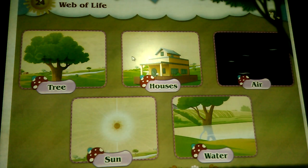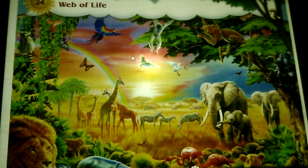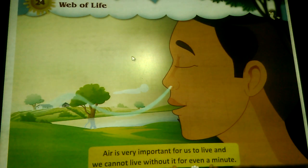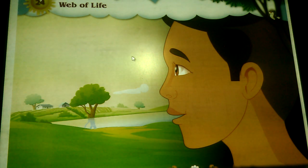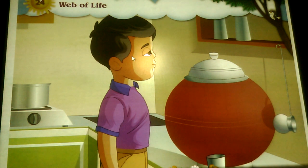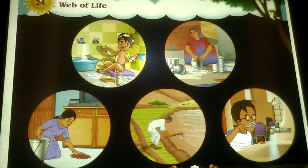All these things are very important to live. Even if one of these things is not available, then human beings, that is, we, animals, birds, etc., will not be able to survive. Just as air is very important for us to live, and we cannot live without it for even a minute. Can we stay without breathing for a minute? No, right? Similarly, we cannot live without water too. Human beings need water for drinking purposes and for other activities as well.